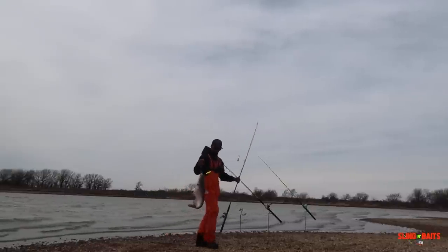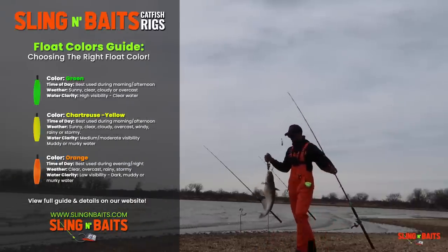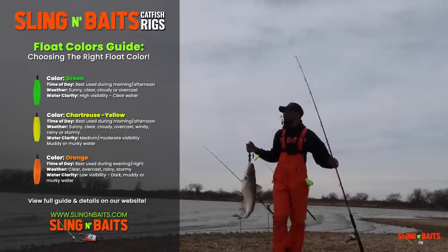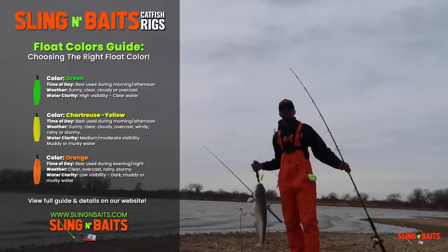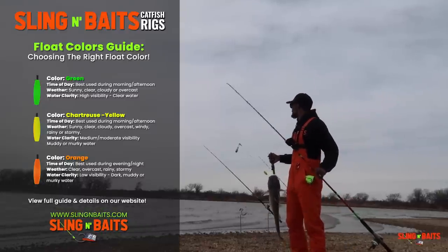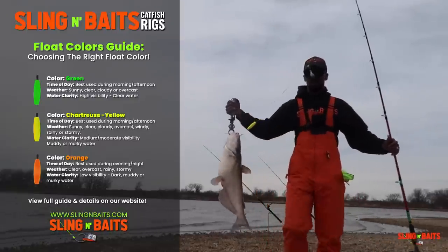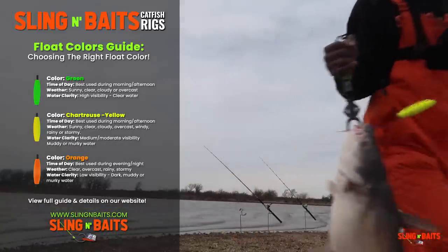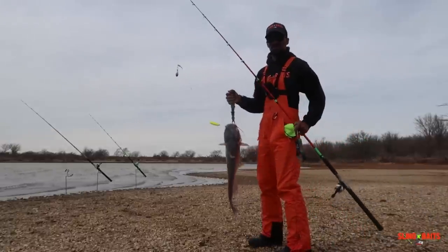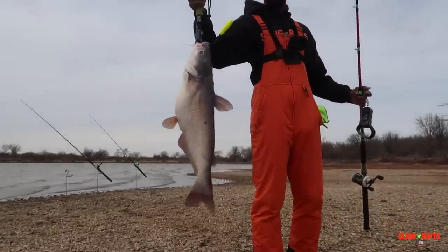Oh my goodness. We got one on the chartreuse, the yellow peg float. Another good color when it's overcast like this today, a little bit of sun. A lot of clouds covering up the sun. These is good colors. Look at him. Wow. Let me turn this camera around. Man, he heavy. Yes, sir. Look at that. A hog. One of them big blues.